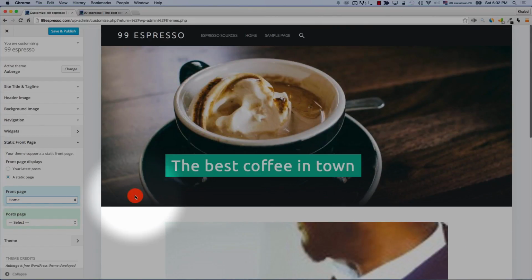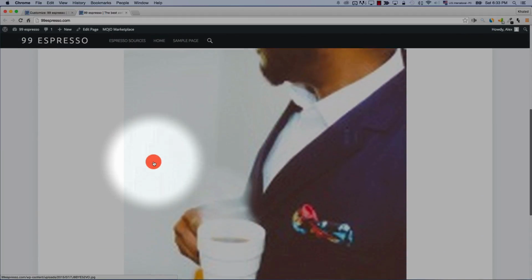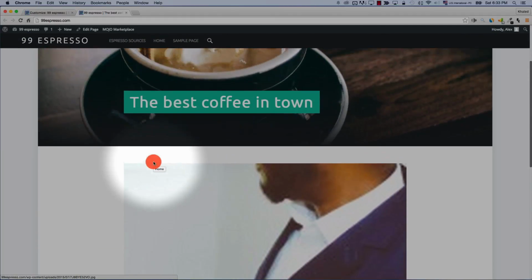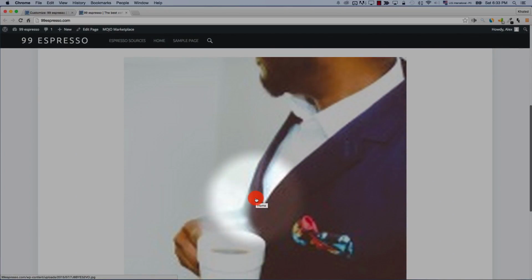It doesn't look very good, but at least now we just told the theme that whatever is on the page that is called home, display it here on the front page. So let's save and publish. Let's come to the website and refresh. So far it's good. Now we have our home page displaying our tagline and a nice image. And down here we need to change the content of the home page so it will look better on our site. So whatever is in the home page is here.